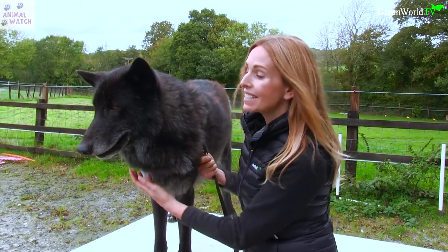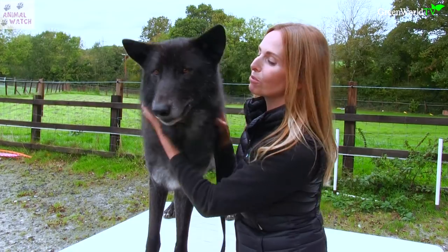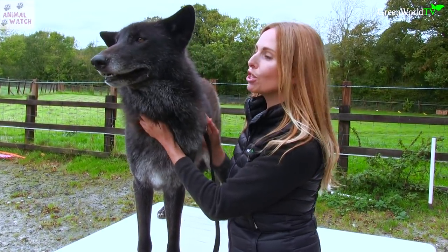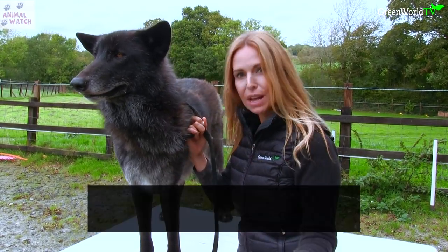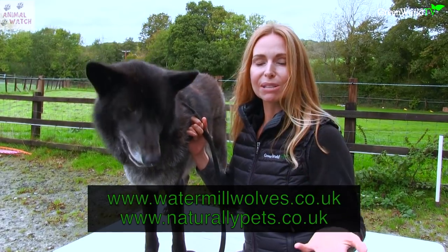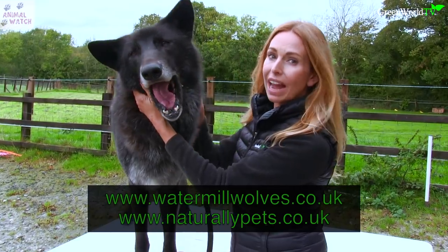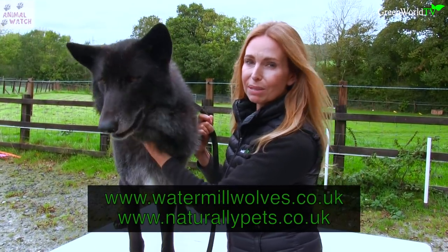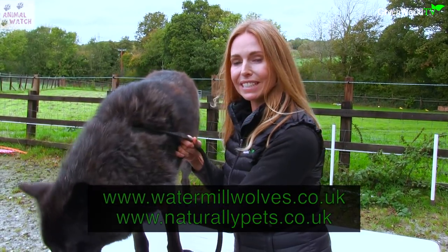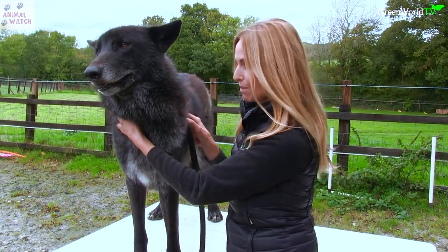Fantastic. Well, I've had a fantastic day today finding out all about these incredible high content wolf dogs. And Winston is incredible. He's absolutely beautiful. If you'd like to find out more about Watermill Wolves, pop by the links that I'm going to pop below. Natalie does lots of work with behaviour and agility, and if you want any advice on having one of these dogs, she is definitely somebody you can talk to to get more insight into this incredible breed. He's trying to get away, but you know, that's not his fault.